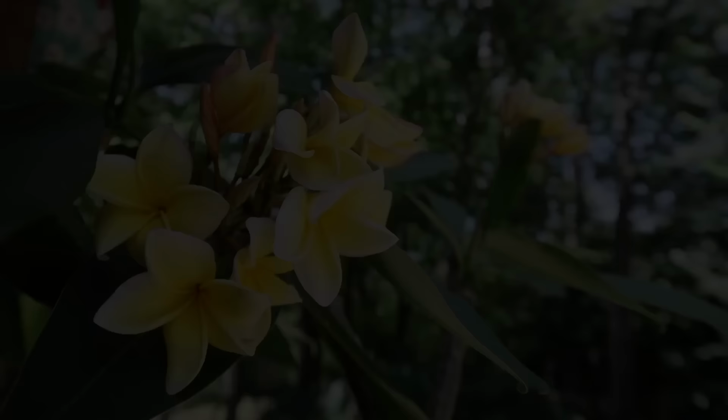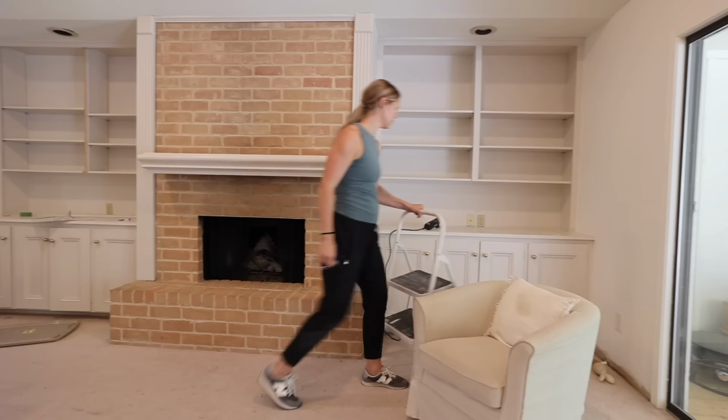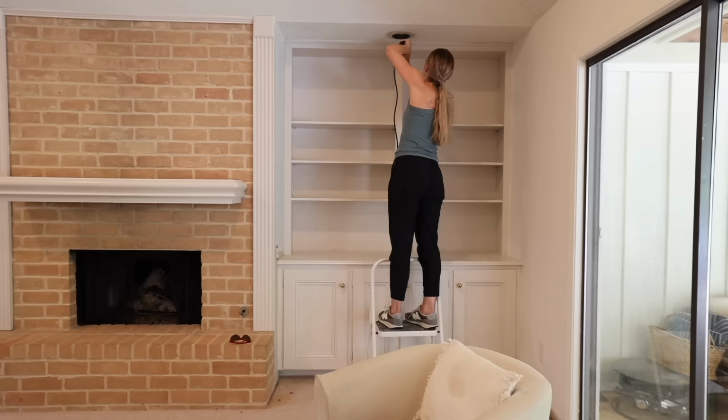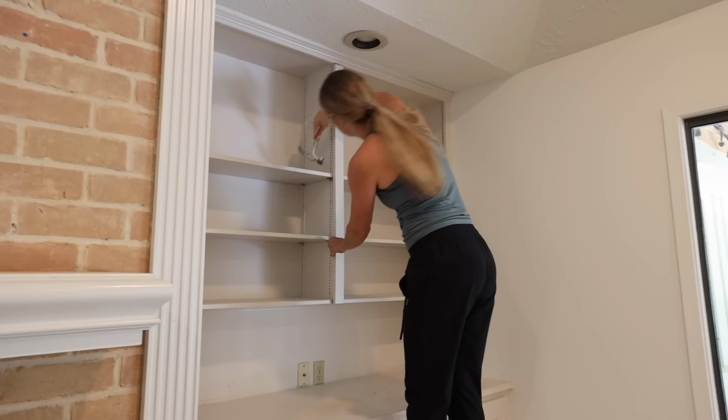All right, it's a new day and I have the first arch all cut. We checked that it fits and it does. We're gonna get started on the second side, so the right side of the fireplace. First, I need to measure, and then there's one little trim piece down the middle that I need to cut off and remove that. We'll cut our plywood and get started.